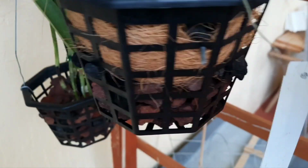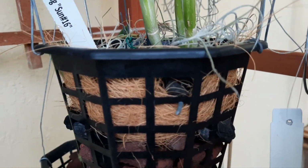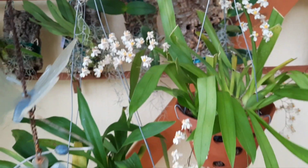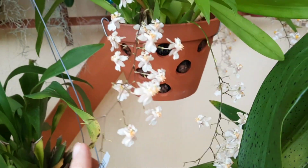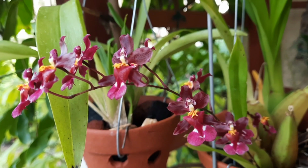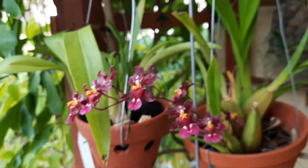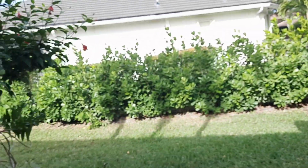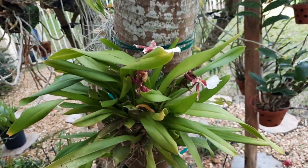So there is this one, I added a little bit of coconut fiber. This one just charcoal and lava rocks. Whew, I'm nervous but hoping for the best. What can I say? My little twinkle smells so good. What smells like chocolate and strawberry, raspberry, is this little baby. All right, I think that would be all for today.